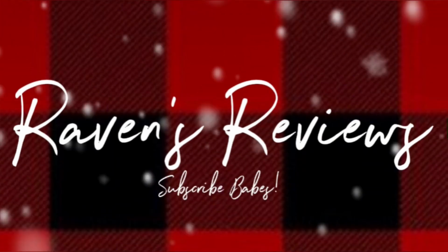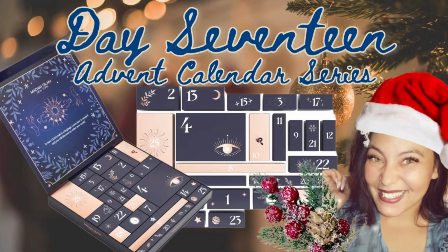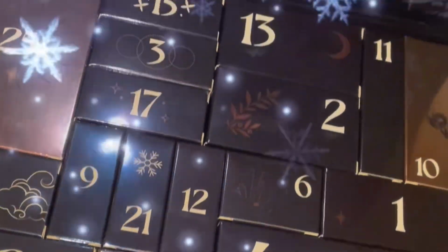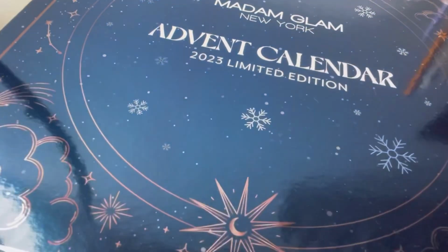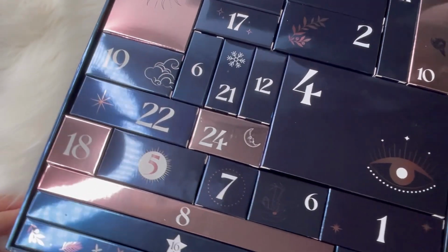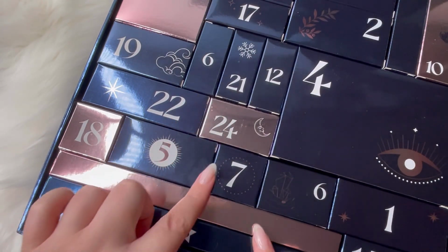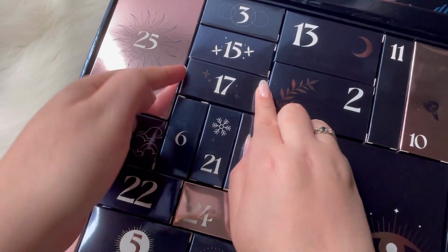So today marks day 17 of the Advent Calendar series. I just can't believe we're in such high numbers, y'all. This just means the days and days left until Christmas for our shopping and our food preparations. It's getting less and less, and I'm not enjoying that. But what I am enjoying is all of these lovely goodies in the Advent calendar, so I can't wait to see what's in store for day 17. So let's get into all of the magic.